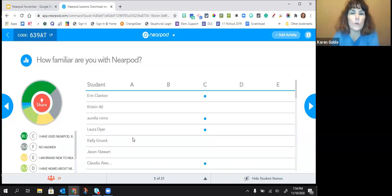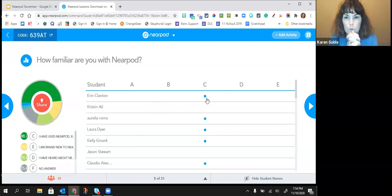Polls are another great tool to use in a lesson to gauge where they are with that activity or that knowledge that you're trying to get ready to teach.